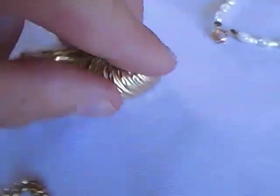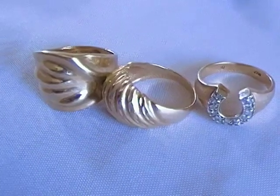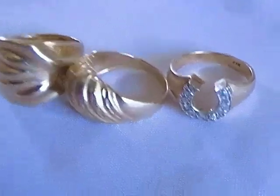So I got $44 into those three gold rings, which weigh a total of 17.5 grams of 14 karat, which is right around $450 at scrap. So I had a really good weekend because of those. A good chunk of gold.